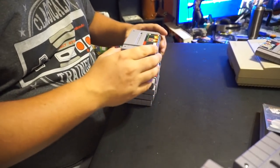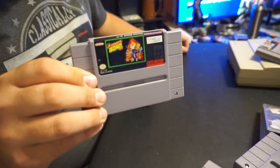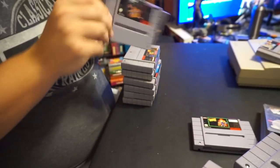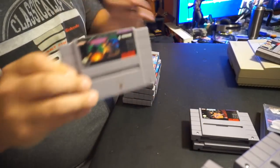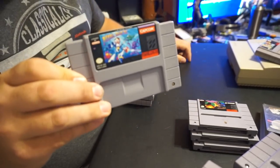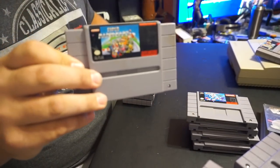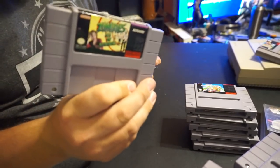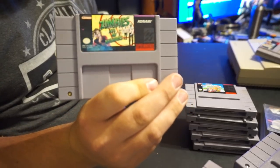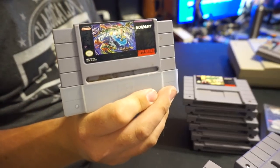And now for the better titles. James Bond Jr. Pretty cool. Darius Twin. Gradius. The one that everyone got to see, Mega Man X. Happy about that. Super Mario Kart. Always a good find. Zombies Ate My Neighbors. Did not have that, so cool to have that. We got Turtles 4, Turtles in Time, which is a solid copy.